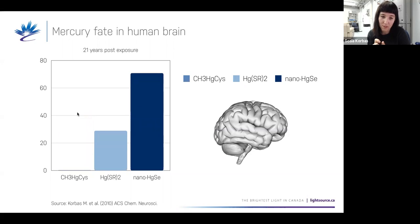So when it was this long time between the poisoning event and the death, the original form, methyl mercury, was gone. We couldn't really see it in the brain anymore. However, we saw the other 2 forms, and quite a high proportion of this inorganic mercury was actually in the form of nanoparticles of mercury selenide.